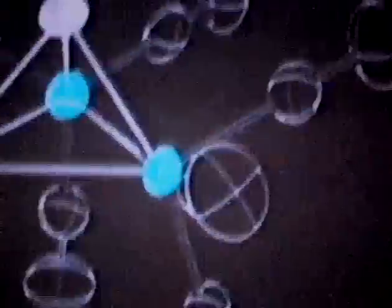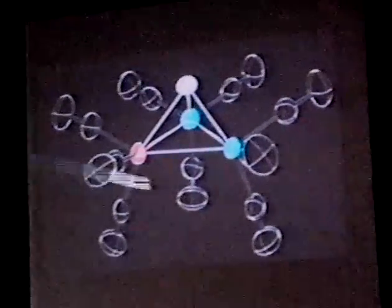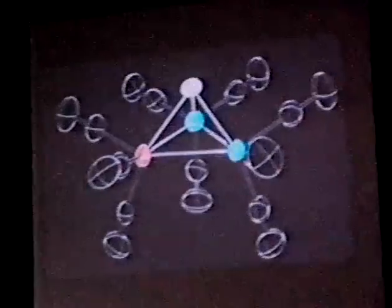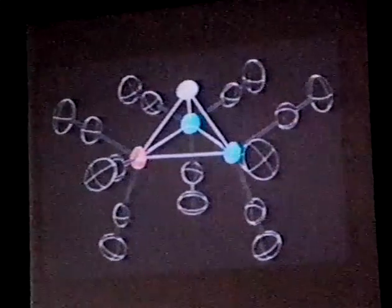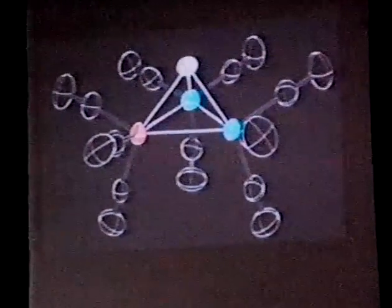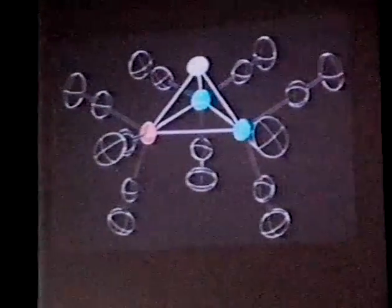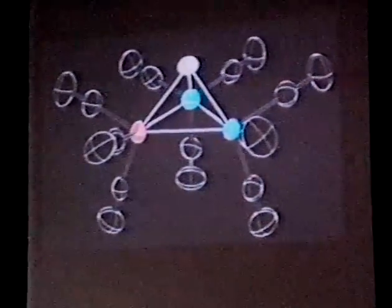This is the type of cluster we're talking about. All of them contain 3 metal atoms, in this case cobalt in blue and ruthenium in orange. These are bonded by metal-metal bonds and capped by a triply bridging sulfur ligand. The unshaded ellipsoids surrounding this are carbonyl ligands.